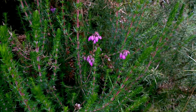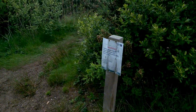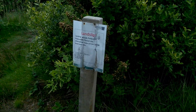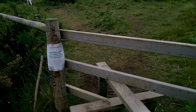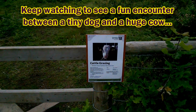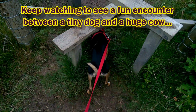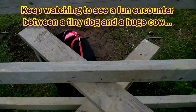So there we have heather flowers. So this is the perils of coastal paths on the Isle of Wight. The coastal path has disappeared here. We're having to divert through a bit of farmland, which means Eva's on the lead because of cattle grazing. Not that I think she'll give them any trouble, but it's just a situation we need to avoid any confrontation.